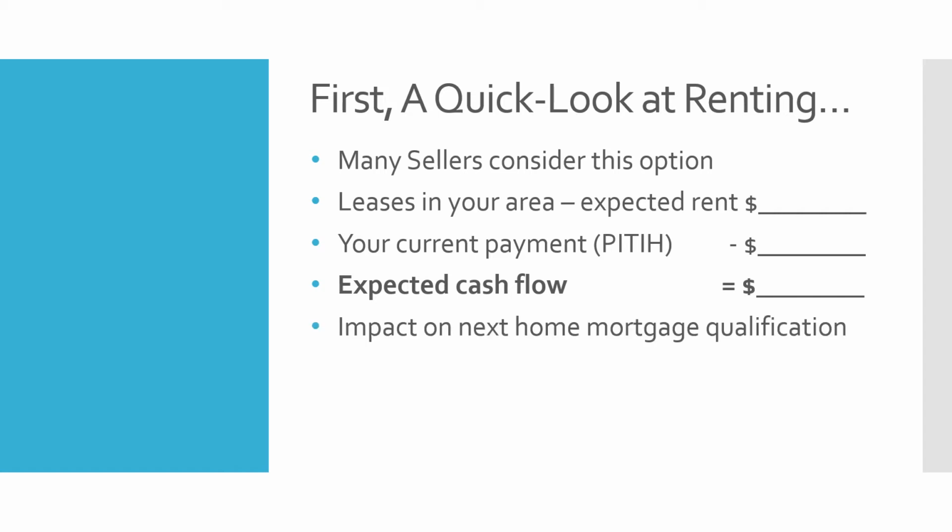It's important to note, though, we should take a minute to talk about the impact that leasing your property out to a tenant could have on your qualification for your next home mortgage, for your next residence. When you go to qualify, their underwriting guidelines dictate that if you have a tenant in the property, and this is if you already have a lease existing in place, they're only going to give you 75% of the rent income coming in towards your DTI, your front and back end DTI, or debt to income ratio calculations.